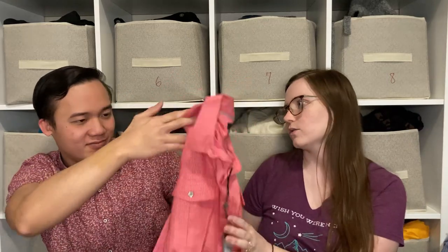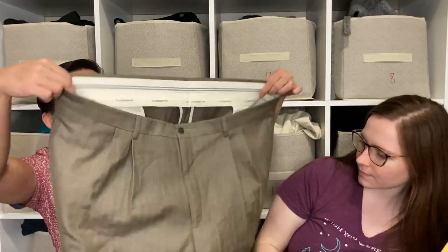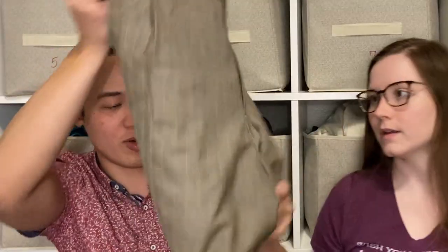I doubt it if it's a Kohl's brand. Another Mark Anthony? Nope, it's Croft & Barrow. Even worse. CMC, it seems like. I think that also might be a Kohl's brand. We just see it a lot. Men's Claiborne pants. This is terrible.